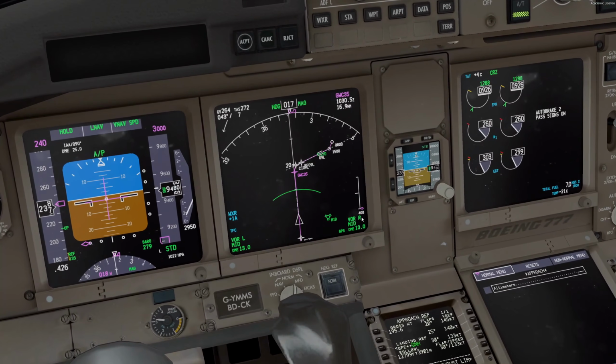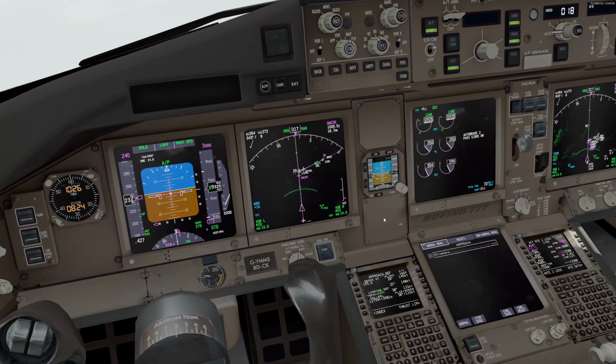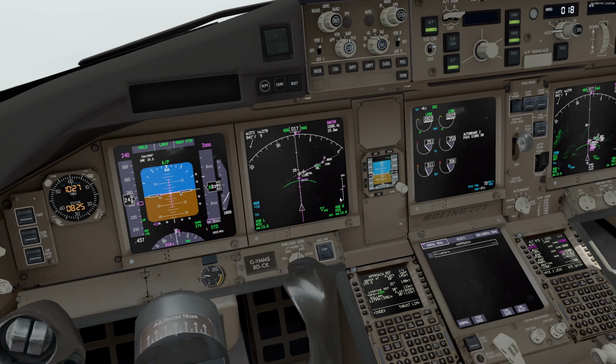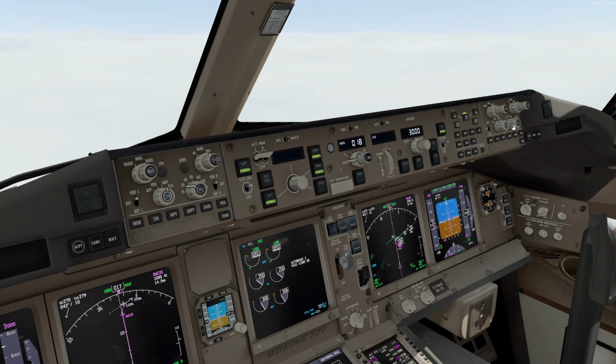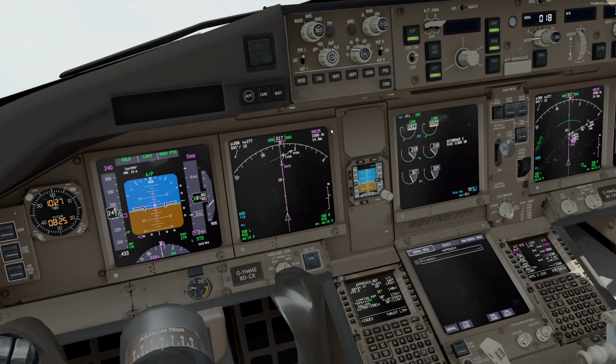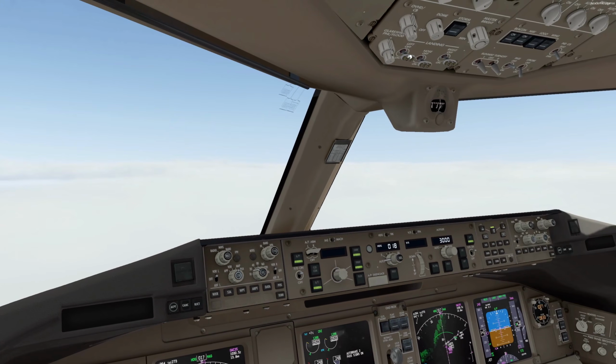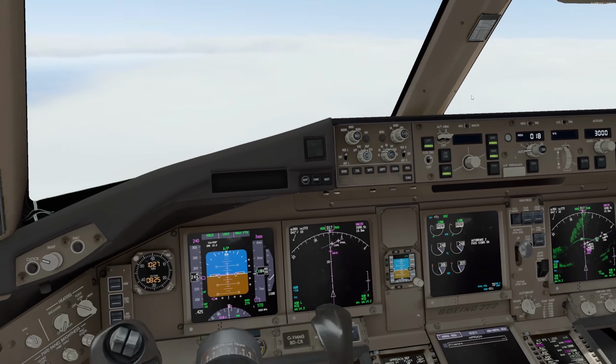Okay, we are catching up with the VNAV, which is good. So once we're back on that, we can start releasing the speed brake. The aircraft gets back on track. Not too much speed brake release. This aircraft's confusing itself. Come on. I need to give myself some space to decelerate though for the final approach, so I need to keep an eye out for that. Right, let's get these landing lights on. Perfect.